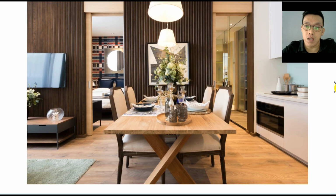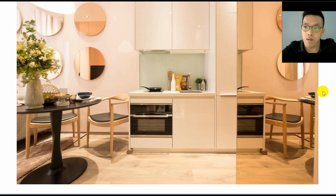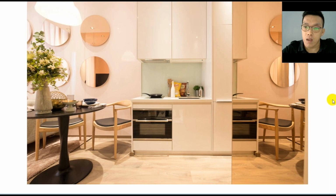All right. So yeah, this is the kitchenette. All right. So this is all the photos that I have for the sales gallery.